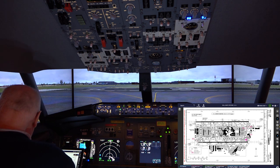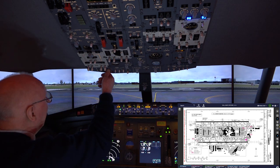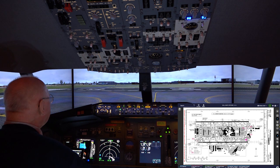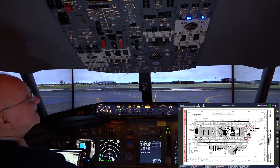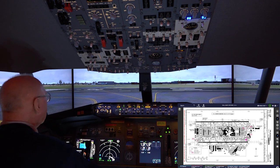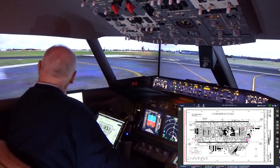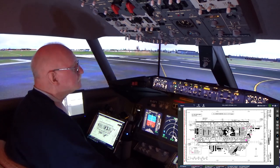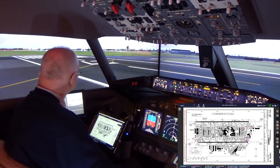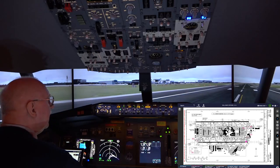Well, we have our clearance. So, break off. All lights on, engines continuous, TCAS is on, check. And we'll move into position. Making sure that there's nobody coming in on final. Up on the main runway here.